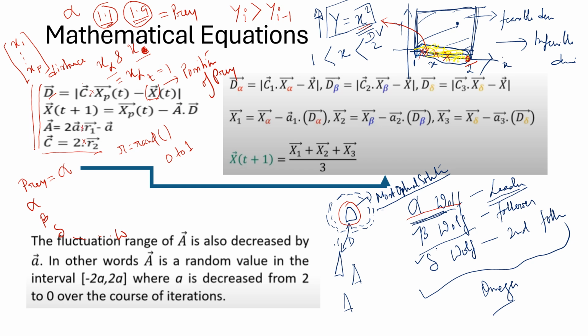So what you do is, you multiply the random number with 2, place it here as C, and multiply it with the randomly selected position of X, 1.1 here, because this is the position of the alpha wolf, and you deduct the position of prey, 1.9, from this.